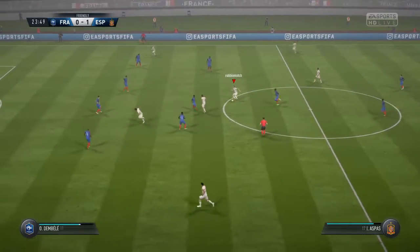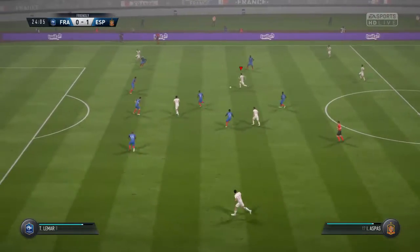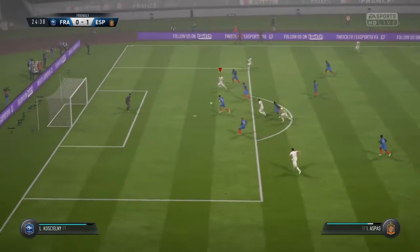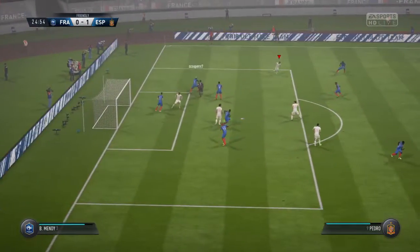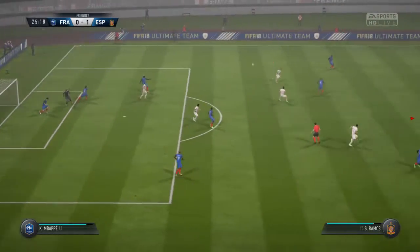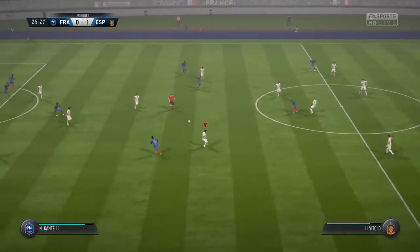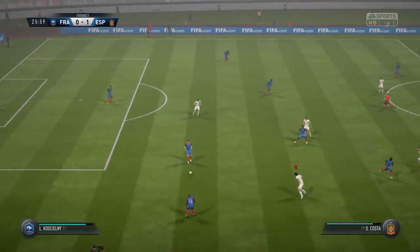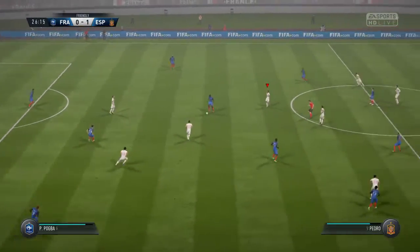Aspas. Spain looking set maybe to make a chance now. Diego Costa with the clever pass. No nonsense defending from him. Sidibe. Pogba.